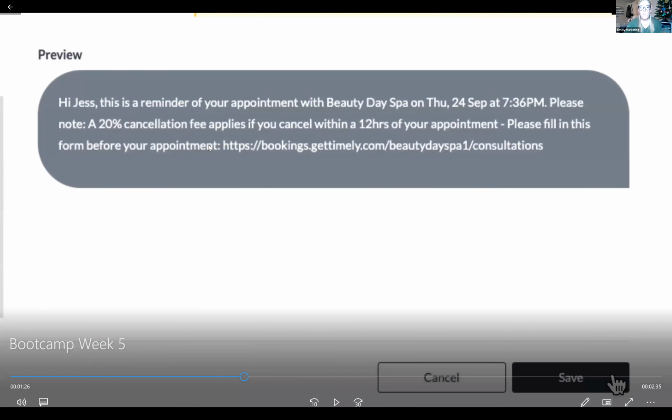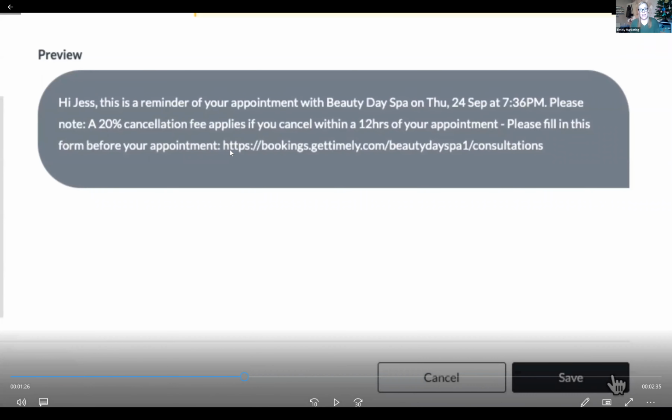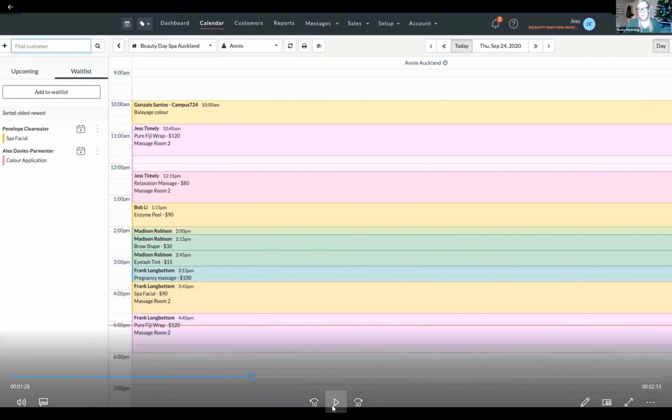You can see at the bottom of this message, it will say, please fill this form out before your appointment, and it gives them a link to the consultation section of the client login. This is where they go to fill in all their consultation forms, but it's got that link already added to the message for you. So that's nice and easy. You're then going to hit save, and that will send out to every appointment reminder that you've got.